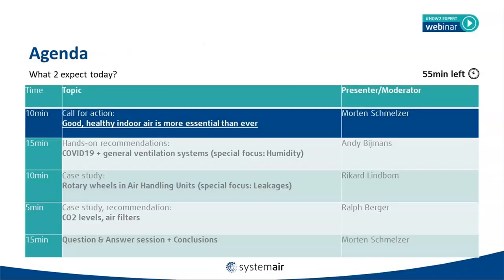So what are we going to do today? What can you expect? First of all, I'm starting with a call for action on why a good and healthy indoor air is more essential than ever. Then I'll pass on to my colleague Andy to go into our general recommendations concerning COVID-19. And he'll also have a special focus on the issue of humidity, which many of you asked for. After that, Andy will hand over to Richard, who will focus on rotary wheels in air handling units and a special focus on leakages. Then we'll go to Ralph, and Ralph introduces you closer to the topic of CO2 levels and air filters. And last but not least, I'll take over again with a question-answer session and some conclusions. So much for this. We'll try to do this all within 1 hour.